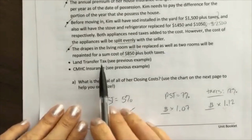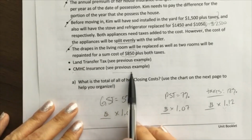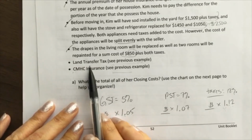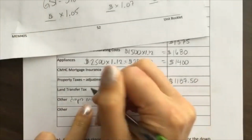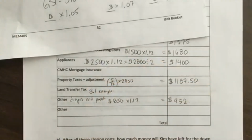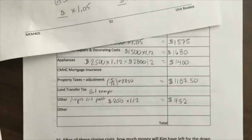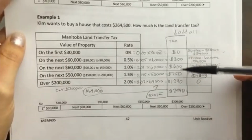We've got the land transfer tax, and it says see previous example, and CMHC insurance, see previous example. If you go back in your notes and take a look at lesson 8.1, that's where we learned about land transfer tax. So this is the 8.1 example, and I'm going to go back to this lesson. Hang on here for 1 sec. If you go back to 8.1, here was Kim's house. That was $264,500.